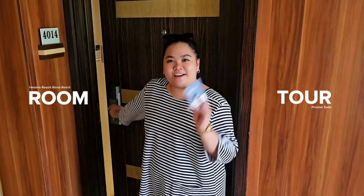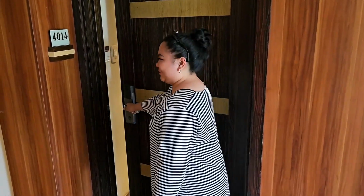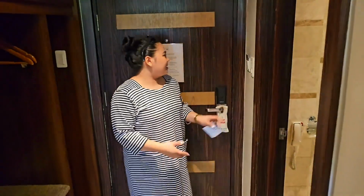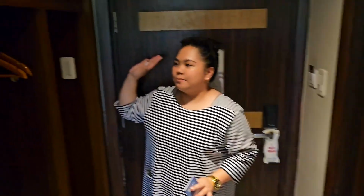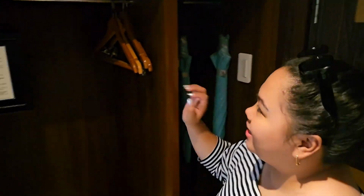Hi guys, we're now in Henann Alona in Panglao, Bohol. So let's come in. This is our room, 4014. Once you come in, here's the switch. You have the cabinet here, and you have umbrellas. Wow, two umbrellas.